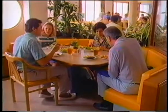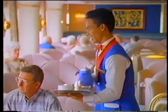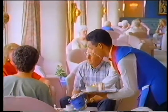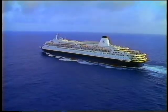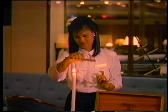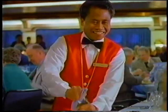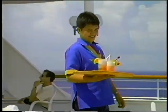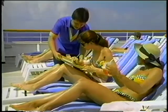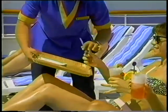Back on board the Westerdam, relax in a carefree environment where your every need is anticipated and fulfilled. Because every Holland America ship sails under a tipping not required policy, our reward is knowing you are well pleased. We've created a cashless society on board, a tradition that lets you simply sign for all your purchases and settle your account at the end of the cruise.